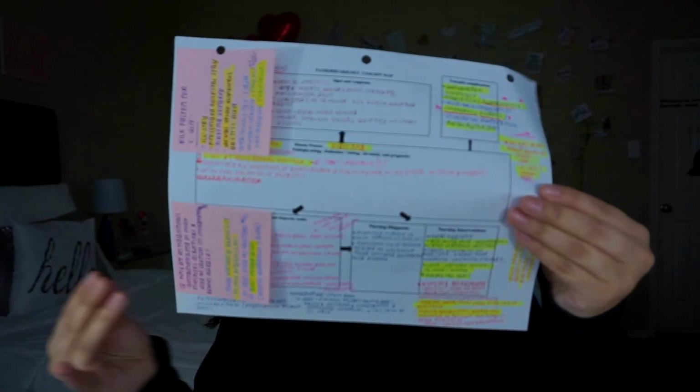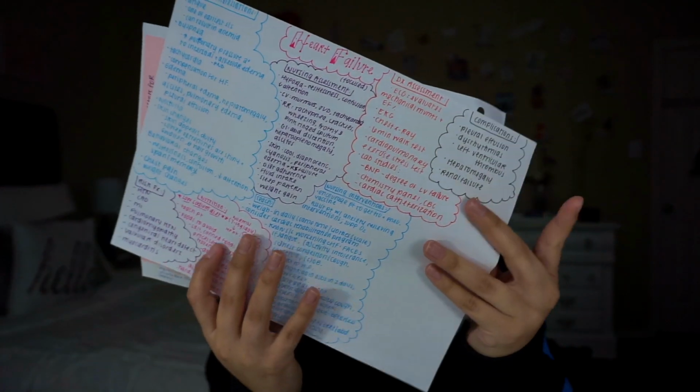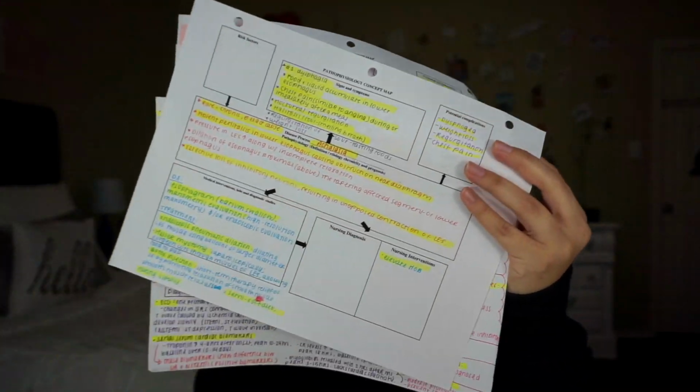So this is a concept map. This is a concept map. You know, all these are concept maps. Now, as you can see, I have a lot of concept maps. You guys know that I love using concept maps for nursing school.